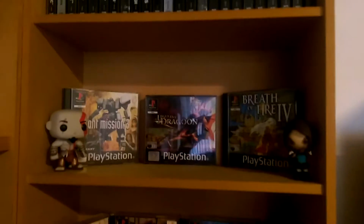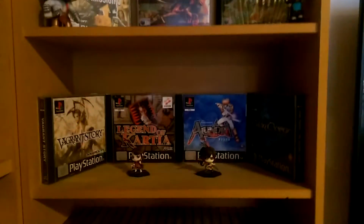I really like Yuna. PlayStation 1, of course, I got Legend of Dragoon, Alundra, here is, as you can see, Star Ocean. A lot of great games on the original PlayStation. Here on top is my Fight Stick, my Tekken 6 Collector's Edition. Another Gundam, it's not really a nice one. It looked much better on package, but I just got it there, my Pinhead.